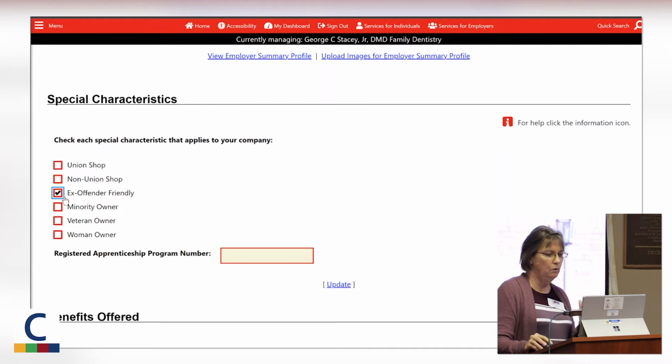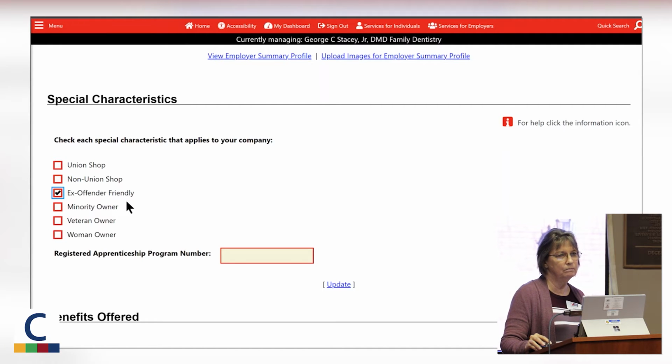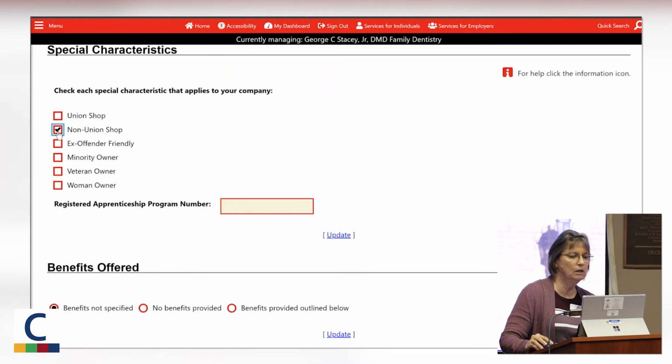And if you do hire ex-felons and things like that, there's also funds of money set aside for that. There's the federal bonding program that you can have access to where you can get that employee bonded at no cost for at least a year. So if you're interested in that, Tammy, let me know. But I encourage you to go into your profile and use these special characteristics. Well, I know this dentist is going to be non-union, but he's not really a shop, so we're not going to identify him with any.